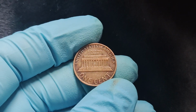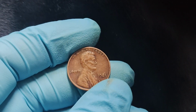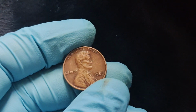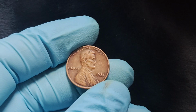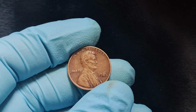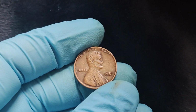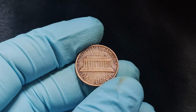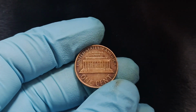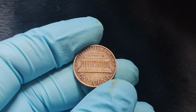Check under the date. If there's no mint mark, you're on the right track. Wait, use a digital scale. The experimental copper zinc planchet pennies weigh slightly less than regular ones, around 2.5 grams. Condition. Look for a penny with no scratches, dents, or discoloration. The shinier, the better. Professional grading. If you think you've found the real deal, get it graded by a professional coin grading service like PCGS or NGC. They'll confirm its authenticity and value.